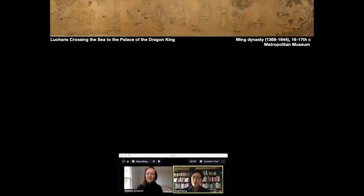So obviously paintings offer a very direct invitation into this wonderful and fantastic world of Luohans. This fun painting shows why Luohan imagery was so popular. It shows their magical powers in the most charming way possible. Each Luohan is riding his own vehicle to visit this person on this side, who is the Dragon King.